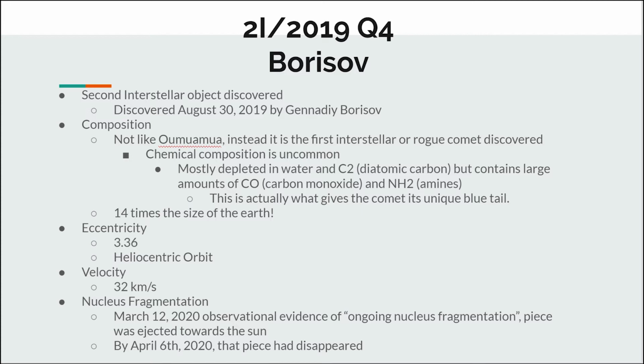The comet is actually 14 times larger than the Earth, and that's from tip to tail. The actual nucleus of the comet is only half a kilometer, which is still very large. Borisov has an eccentricity value of 3.36 and a heliocentric orbit, and has a velocity of 32 kilometers per second. On March 12th, 2020, observational evidence was discovered of an ongoing nucleus fragmentation, which just means that the comet started breaking apart when it got too close to the sun. Astronomers observed a piece being ejected towards the sun. They were able to observe this piece until April 6, 2020, when it finally disappeared.